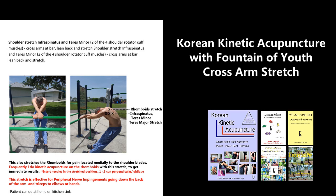Now, this stretch may depend on the angle that the patient is standing at. So you may want to position different angles with them, like stand a little higher or lower. But also this stretch stretches the infraspinatus, teres minor, teres major, and the triceps. So this is a good stretch to do also for those peripheral nerve impingements where the patient comes in indicating that they have some kind of radiating numbness or tingling, which travels down the back of the shoulder and the arm. And this stretch is one I often do kinetic acupuncture with.